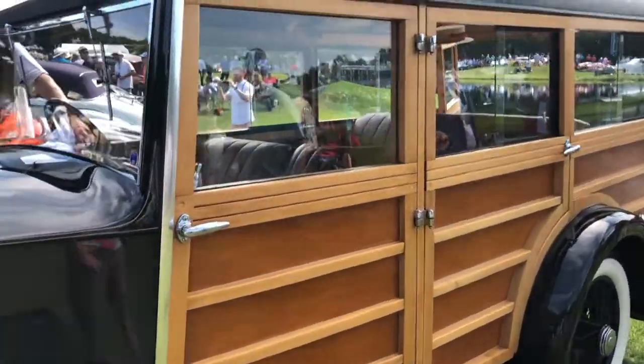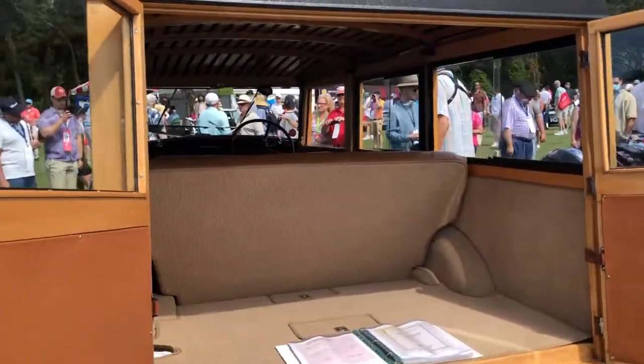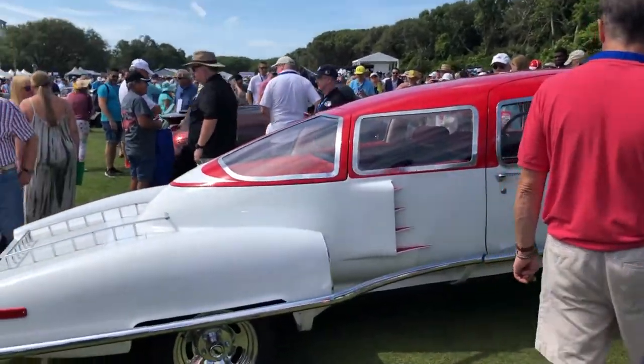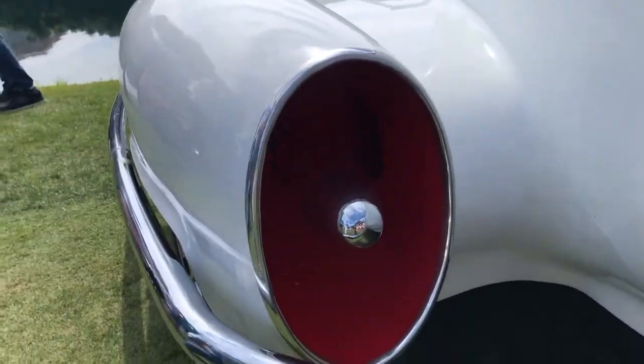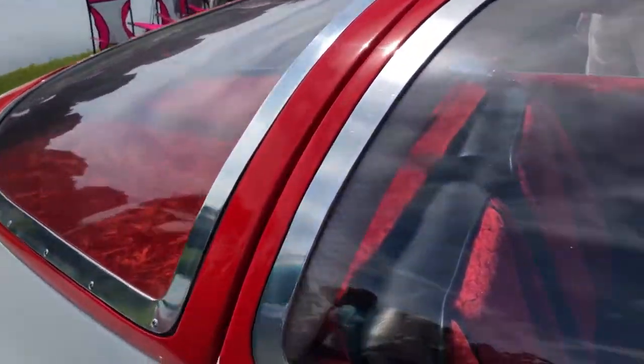Very interesting looking Rolls Royce. Never seen one like this before. I've never seen a Rolls Royce before that looks a lot like a Woody. Kind of cool. This is really interesting looking. I like it. Looks almost like it flies. It's like a jet engine. That's so cool. Oh, look at that red velvet interior. That looks special.